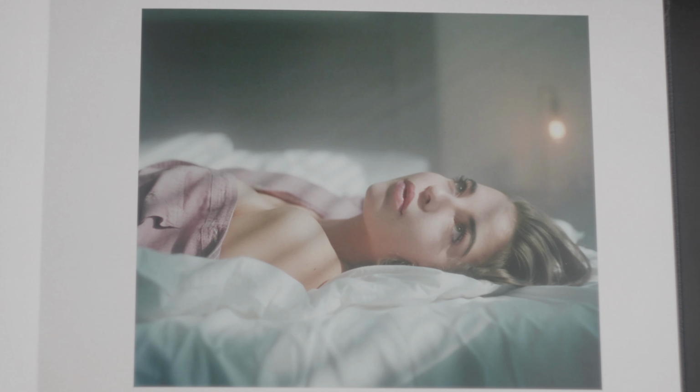This is one of my favorite portraits that I took during the year. It's of my friend Naomi, who recently moved a lot closer to me, so I went up to her apartment and we took this photo on Fuji Pro 400H.